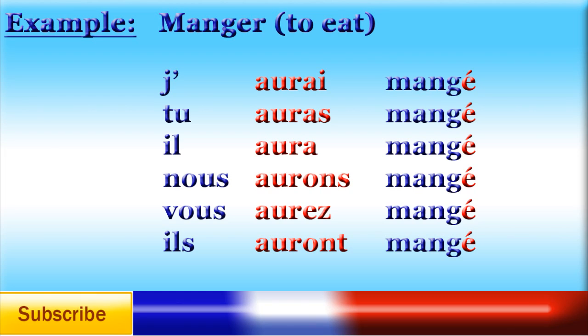Tu auras mangé, you will have eaten. Il aura mangé, he will have eaten. Nous aurons mangé, we will have eaten. Vous aurez mangé, you will have eaten. Ils auront mangé, they will have eaten.